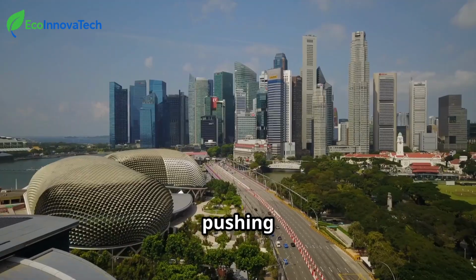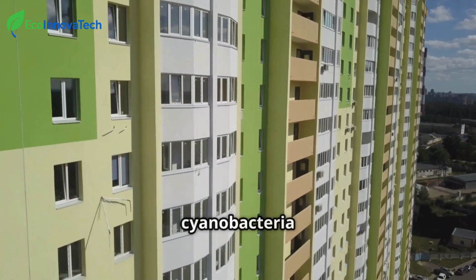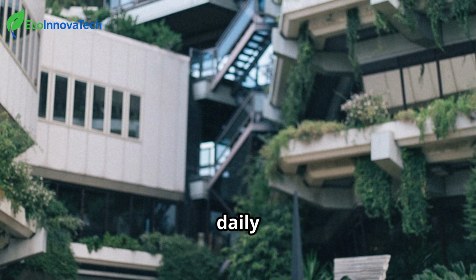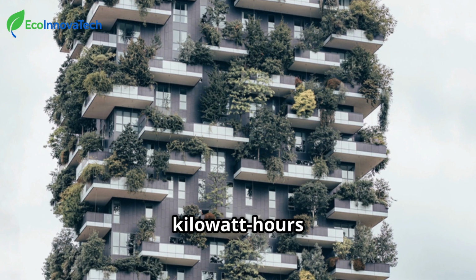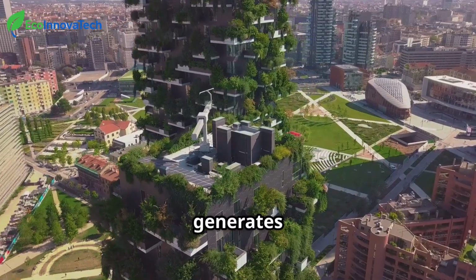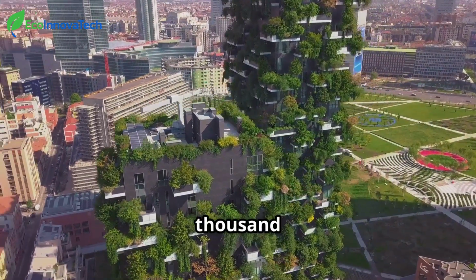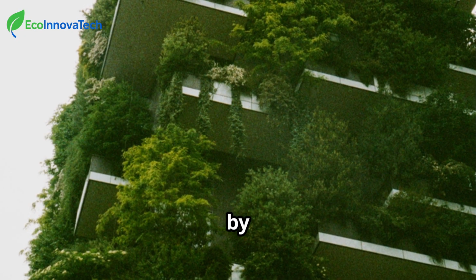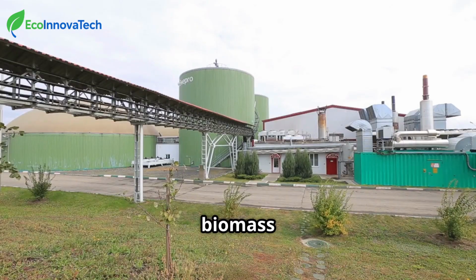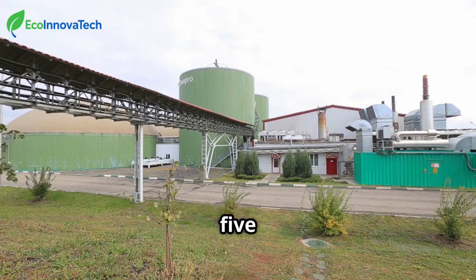Next, Singapore's pushing boundaries. A pilot on a residential tower used 300 square meters of cyanobacteria facades, absorbing 1.5 tons of CO2 daily and producing 40 kilowatt hours of bioenergy, enough for the tower's common areas. The system generates 0.8 tons of oxygen daily, improving air quality for 1,000 residents, and cuts energy costs by 20%, saving $15,000 yearly. The facade's biomass is harvested monthly, turned into biofuel, creating a revenue stream of $5,000 annually.